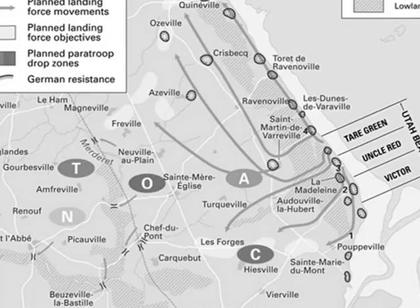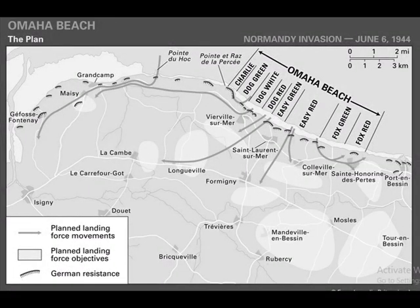To the west, the 2nd Ranger Battalion suffered heavy casualties, but succeeded in scaling and capturing Pointe du Hoc. On Omaha Beach, the situation was very different, as the ramps of the landing craft dropped. Those that did reach the beach were subjected to murderous fire. Soldiers of the 1st and 29th Divisions were soon pinned down by heavy fire. Entire units were wiped out before they were able to fire a shot.